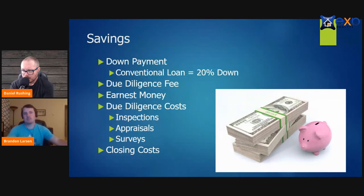Another piece to this puzzle is the due diligence fees. Now, this is one of the things most buyers don't know about or aren't aware of when they begin the process. So when you make an offer on a home, when you go under contract with that seller to purchase that home, that's basically taking their home off of the market, because that's going to give you time to do due diligence, which is a period of time in which you get to have access to the home, have it inspected, get your financials in order, all that kind of thing.